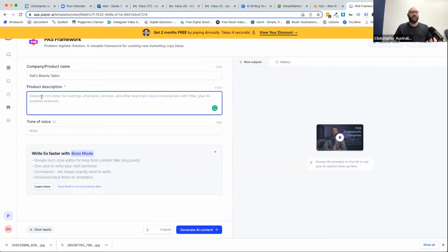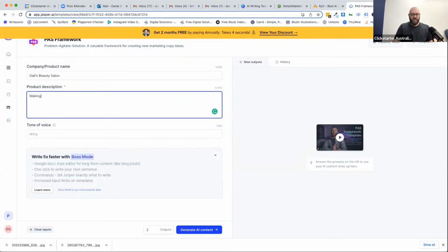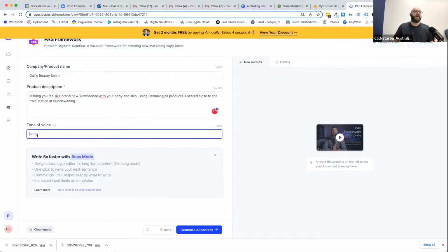The product description we want to have in there is that it's making you feel like brand new confidence with your body and skin, using, let's just say, I don't know, what's a brand that works in skincare, maybe Dermalogica products. We're going to also have in there that it's located close to the train station at, let's say, Nunawading in Victoria. And we want to make it not so much witty. I think the tone of voice is going to be friendly.